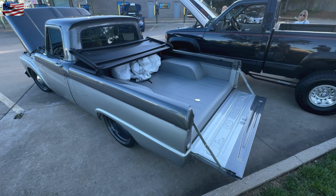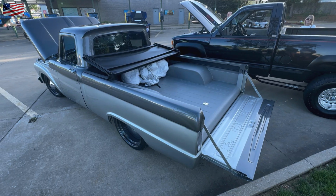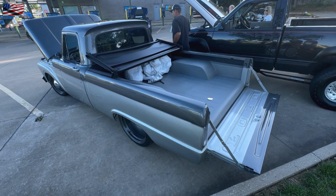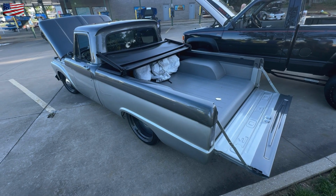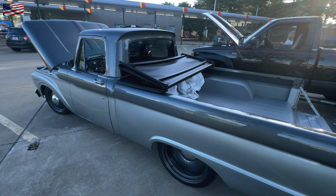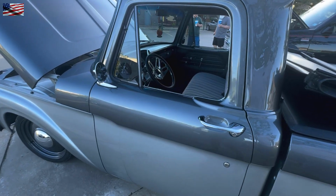Anything we haven't covered, Paul, that we need to talk about before we wrap it up? I don't think so, man. Crown Vic front end, 8.8 rear end of an Explorer, C6 transmission, 302. Pretty basic stuff. I forgot to even look: is it automatic or manual? C6 automatic.